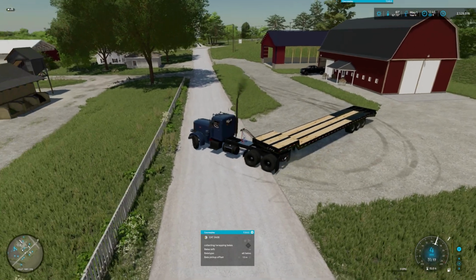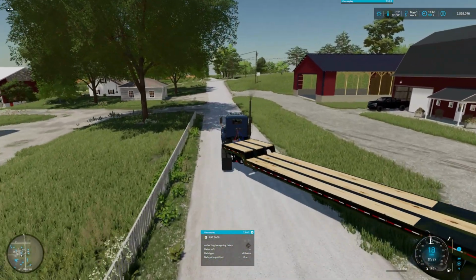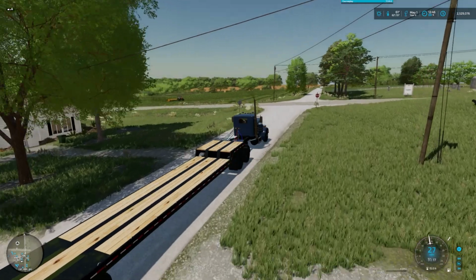The missus would not be happy. That's her contribution to the farm up here, is that picket fence. Don't tell her I said that.